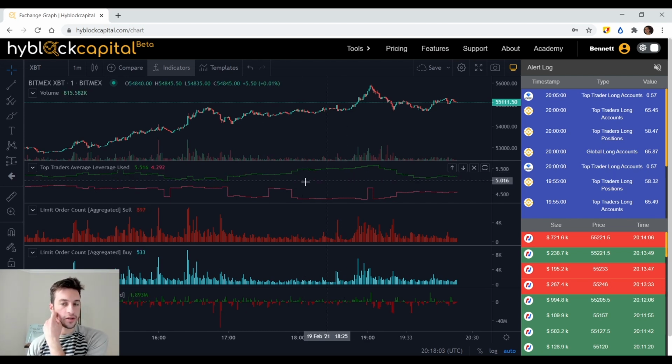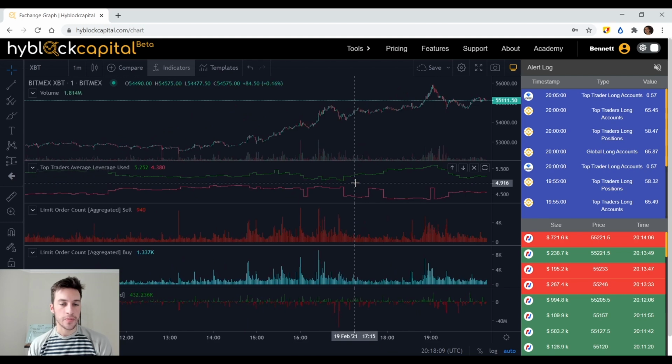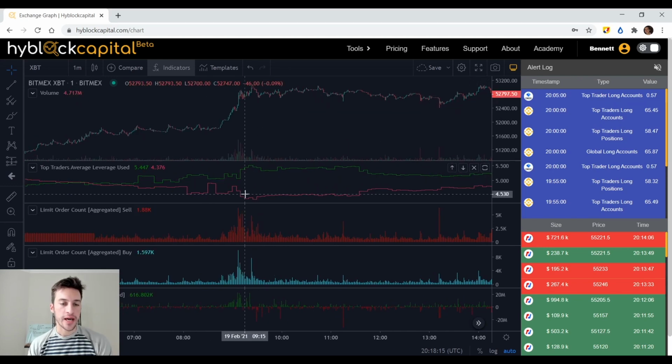And you can see the amount of leverage in these values here in red and green, and then also on the axis here. So you can see spots where, oh yeah, this is a really good one. Longs were getting more risky. So what was happening here is that the shorts were actually getting de-risked and the longs were getting extra risky.